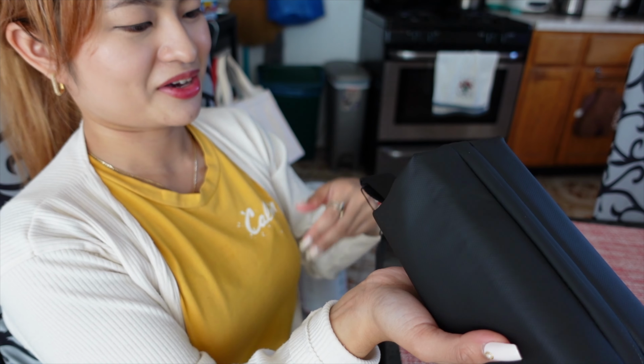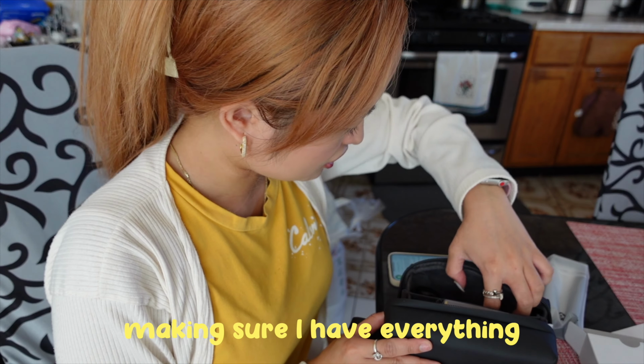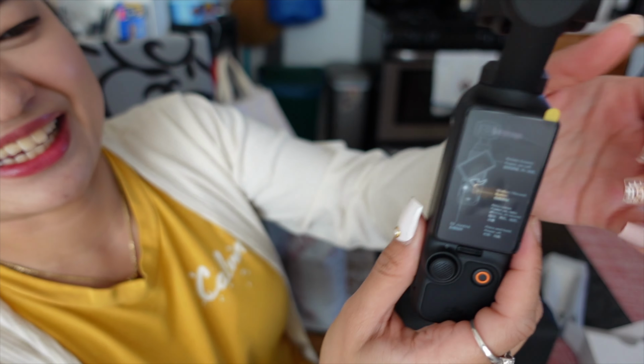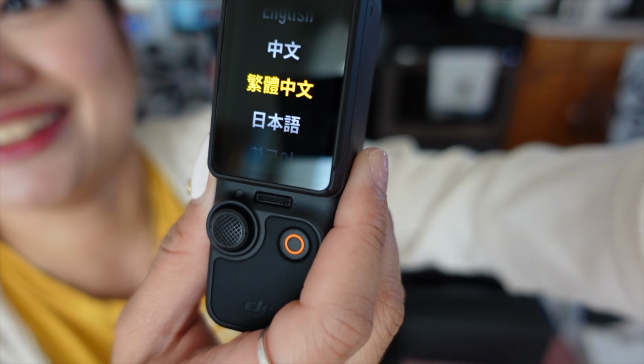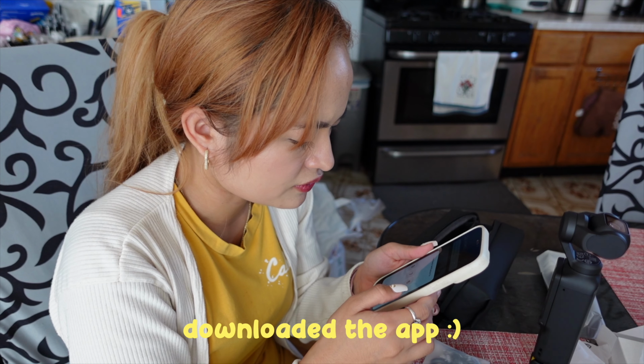The bag, okay. For that price, I'm expecting a whole bag. Oh my god, guys. She's on. I picked up a screen protector for this. Oh my god, the famous mic, you guys.